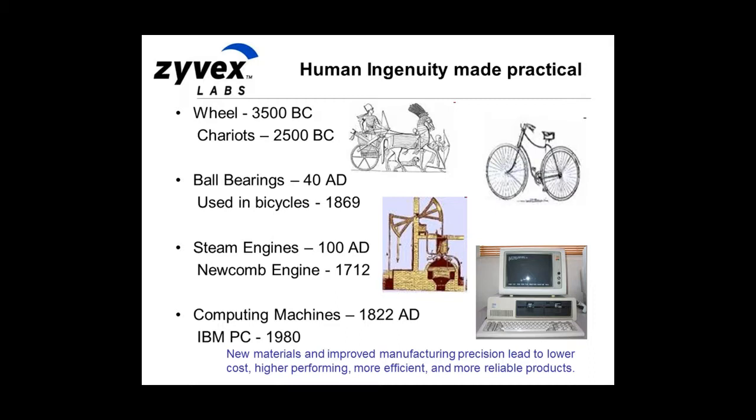So it's actually more than just allowing new innovations to happen. Improved materials and improved manufacturing precision almost always take existing products and make them more reliable, more robust, more efficient, and in the long run, it also lowers manufacturing costs. Now, we've looked back pretty far in history. Let me move to just the last 100 years.